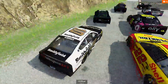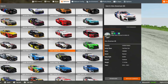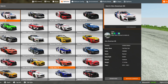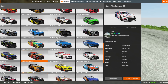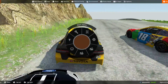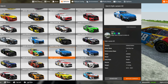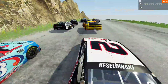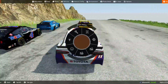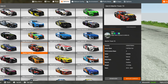Alright, so we got all cars reset here. Let's get to the front. So I think the last car that I picked was Kurt Busch. We might have to do 3 rounds here. Oh, that was an accident. Why did it go 2 over? Alright. So after Kurt Busch is his brother Kyle. Followed by Kyle Larson, I believe. Alright. Behind them, I think, is Martin Truex, followed by Matty D.